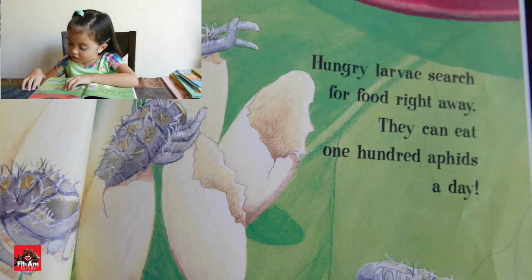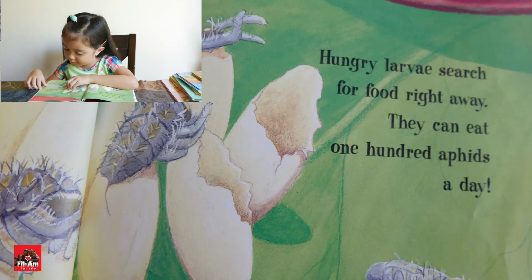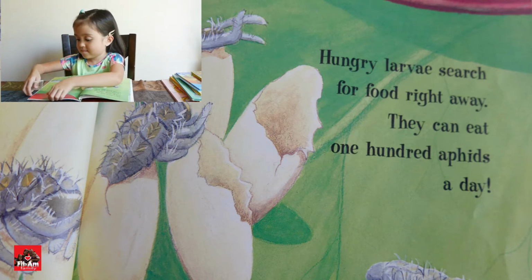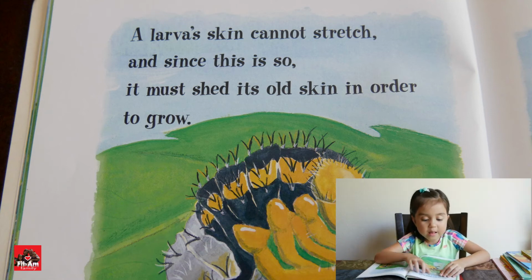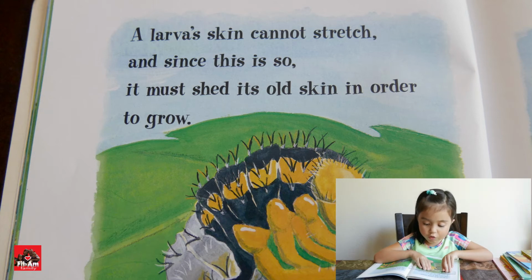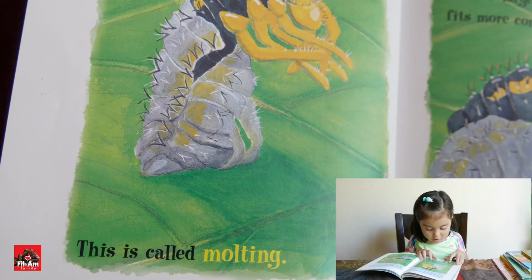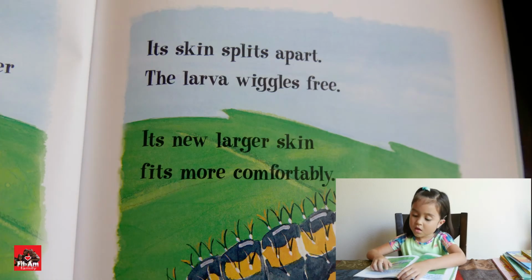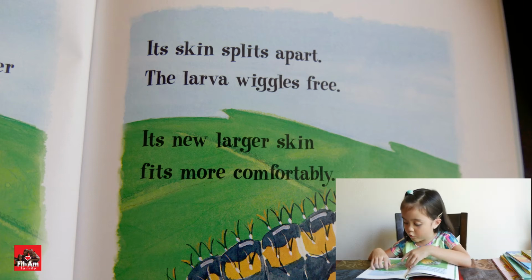Hungry larvae search for food right away. They can eat 100 aphids a day. A larva's skin cannot stretch, and since this is so, it must shed its old skin in order to grow. This is called molting. Its skin splits apart, the larva wiggles free. Its new larger skin fits more comfortably.